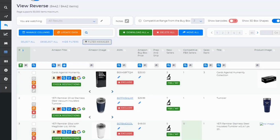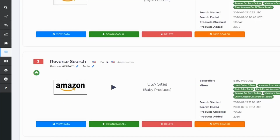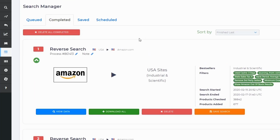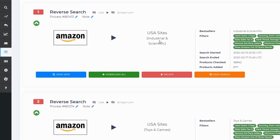So what I was saying was, when you go view reverse, you're going to view all the results being put out here. But if you just wanted to view a particular search, you could come out to your search manager and say, okay, here I did a search on industrial and scientific. It gave me 677 results.